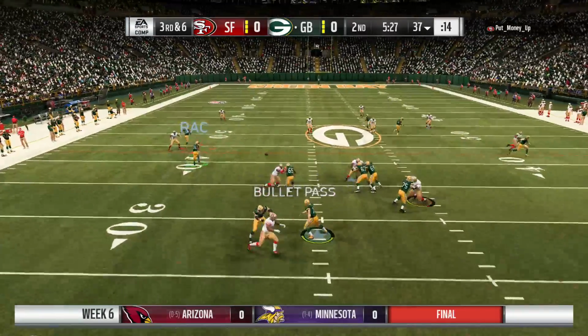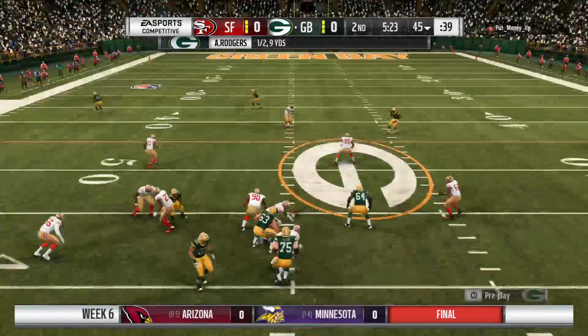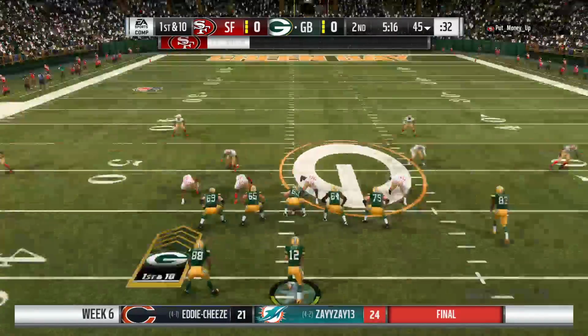56. Throwing is Rodgers on third down. Finds his target, Montgomery. And the broken tackle helps lead to a first down gain. 9 yards on the pickup there, and it keeps the drive alive.